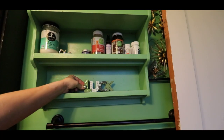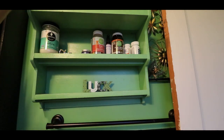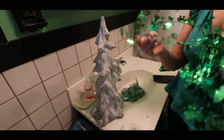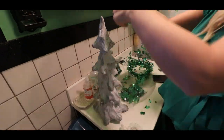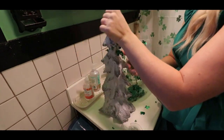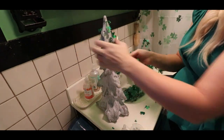A little sign here that says luck. I really like this wire confetti. I'm not sure what you call it. Wire confetti garland, I don't know. It's really fun to put around the house. Add little pops of color everywhere.